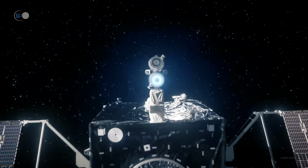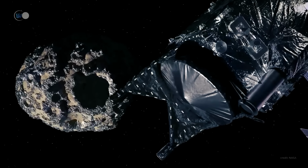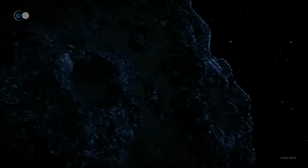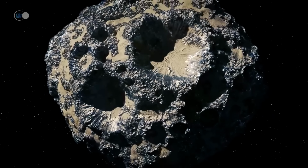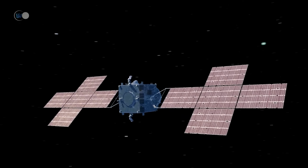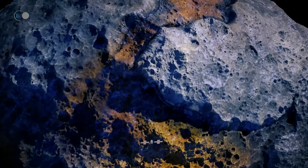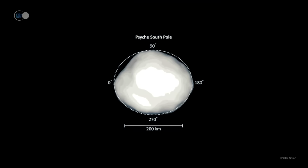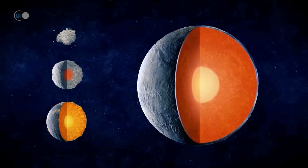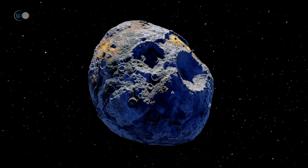Another asteroid in the asteroid belt between Mars and Jupiter has been in the news recently, 16 Psyche. 16 Psyche is one of the most massive asteroids in the asteroid belt. It is 226 kilometers, or 140 miles wide, and very heavy. Composed of between 30% and 60% metal, it represents just under 1% of the mass of the entire asteroid belt. According to NASA, this asteroid has a core of iron, nickel, and gold. This could be the residual core of a primitive planetesimal. In other words, the metallic core of a dead planet.